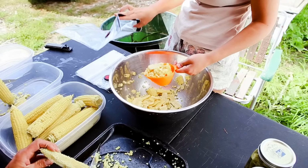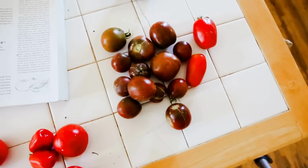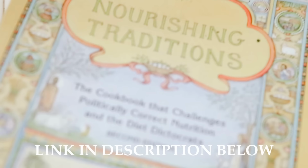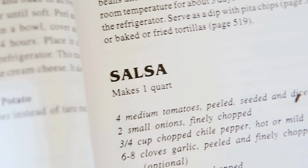Speaking of which, I'm going to start the salsa inside, and I'm going to be making a fermented salsa. If you guys have never made fermented salsa, it is so good. I got it from this cookbook, Nourishing Traditions, and I'm going to be making this recipe. This is one of the cookbooks. This is not the cookbook I mentioned earlier. It's just one of the cookbooks that I have used for over 20 years, and I love this cookbook. And they have recipes, all kinds of recipes for fermenting, say fermentation processes.